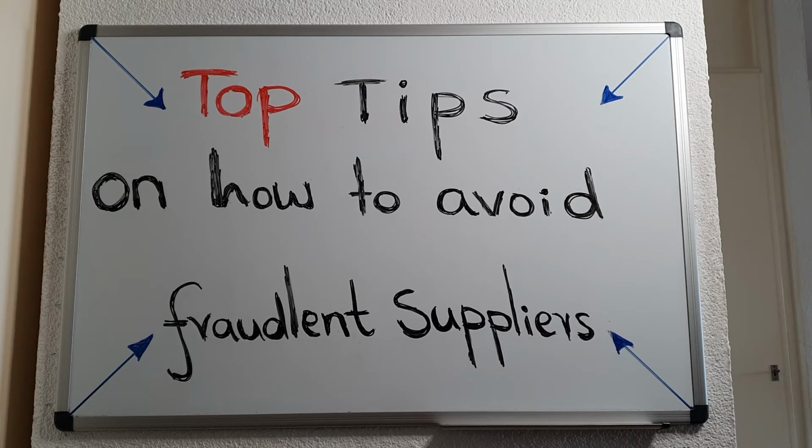Here are some warning signs. Be aware of the following warning signs that I'm going to share with you of potential scams and fraudulent companies when you're dealing with suppliers. Now, while this may not be a definitive deal breaker, they warrant that you make a thorough investigation of the supplier before you get involved with him or her.